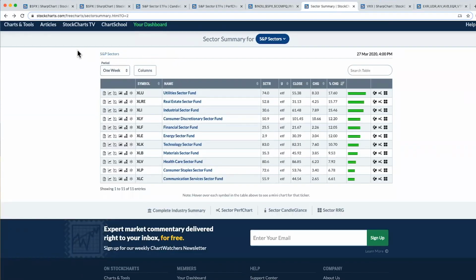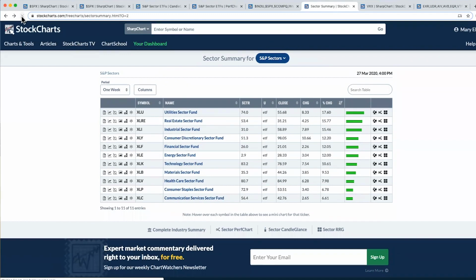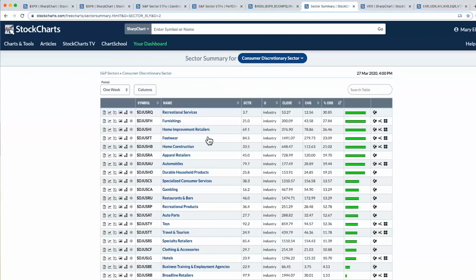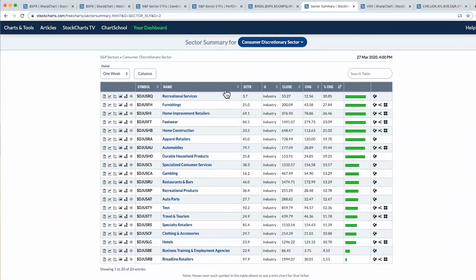So what we are looking at here is a view of the 11 sectors in the S&P, and quite simply, we're looking at those sorted by performance. I want to start here by taking a look at consumer discretionary, and we can see it's a rather highly populated area.